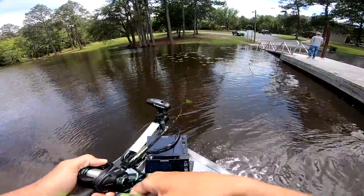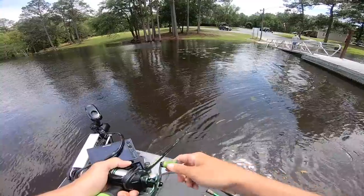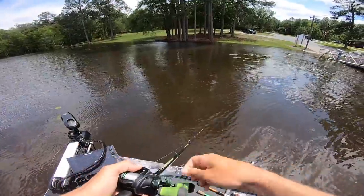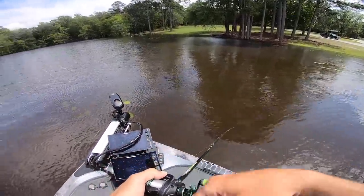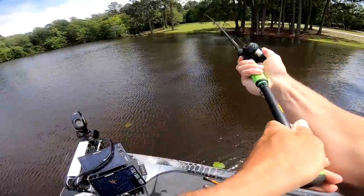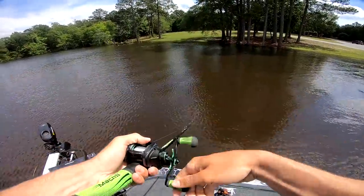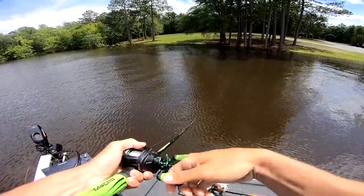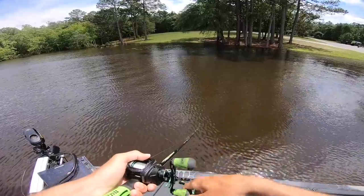Well, that was the DNR, and he said we can't park there, so Delton's going to go move her over to the grassy area. There's a bunch of pad stems right here. Spinnerbait might be some juice today. Water's pretty murky, it's been flooded and raining. Spinnerbait might be a go today. Could probably catch some fish.